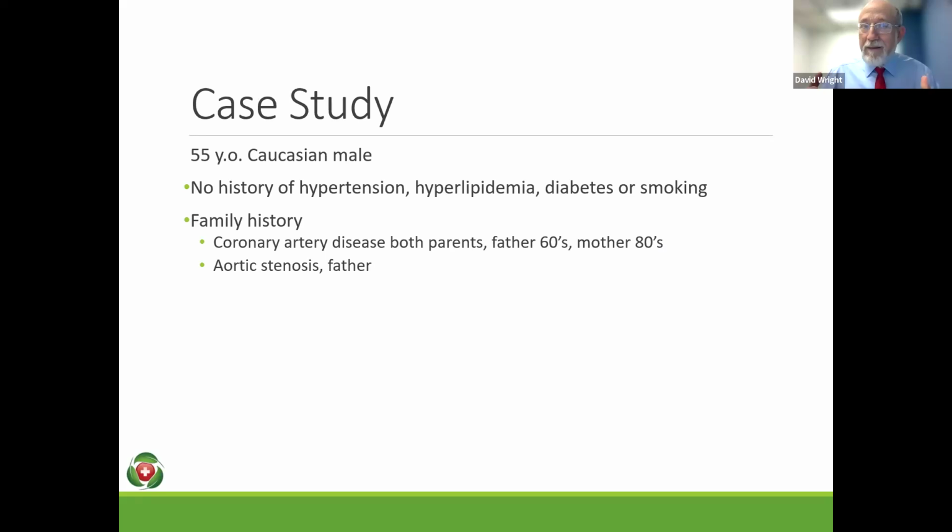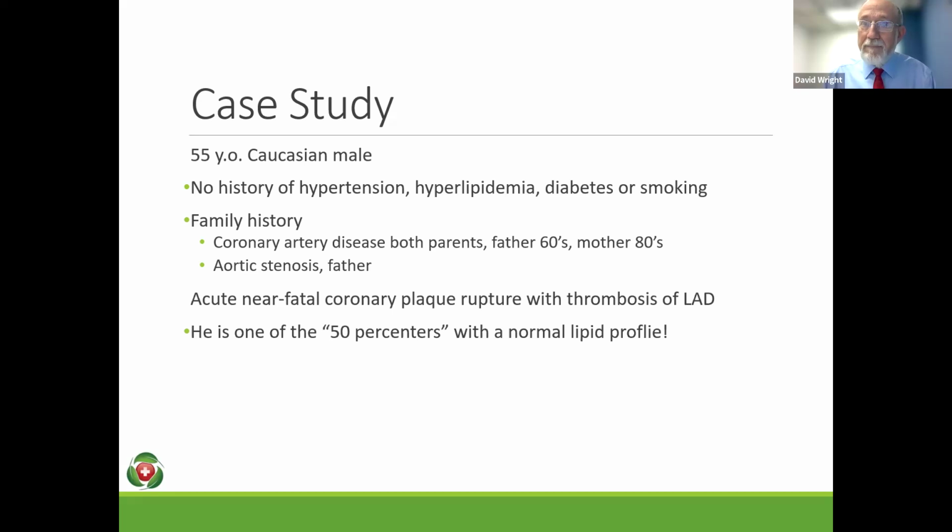So let's look at a brief case study with lipoprotein A. This is a 55-year-old gentleman that I saw, has none of the traditional risk factors for cardiovascular disease. He really was one of our star patients in terms of all the traditional risk factors. But he had a family history, both parents, dad in his 60s, mom a little bit older, and his dad had aortic valve disease. Again, these are clues to the fact that he might have something more going on.